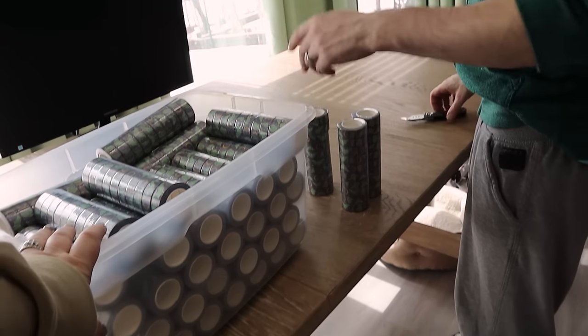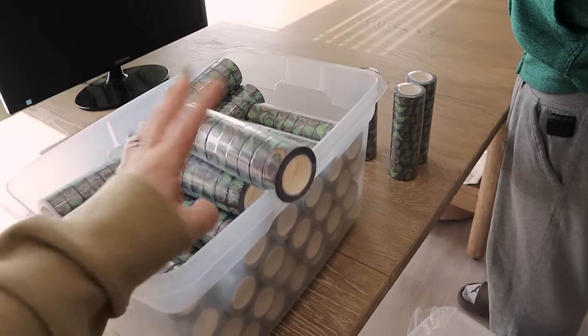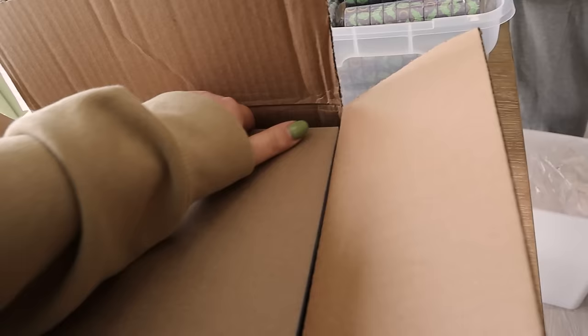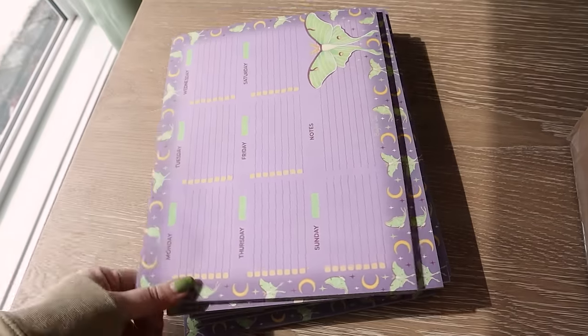I've got Christian just opening up these rolls, getting them started so that we can just grab from them as we go. I'm thinking we'll do 100 bundles. That should be plenty.